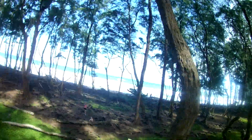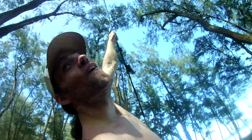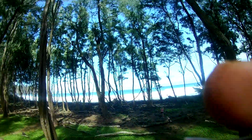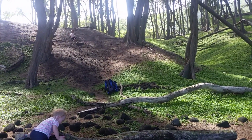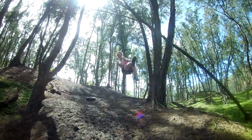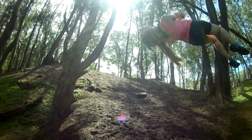Yoo-hoo! Yeah! Oh, getting close to that tree. Woo-hoo! Yeah! That's a pretty good swing. Watch out for that tree.